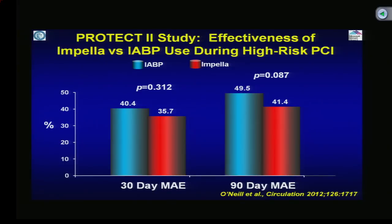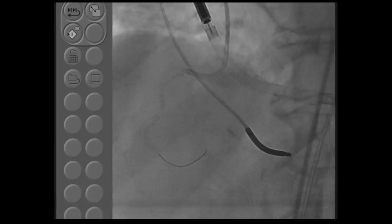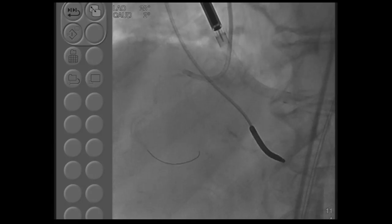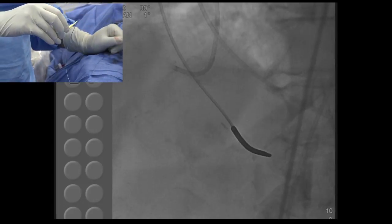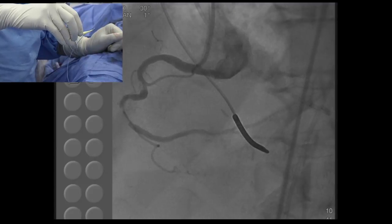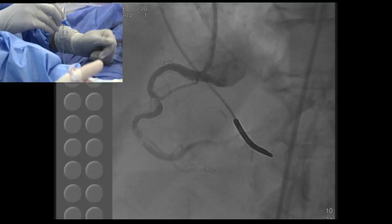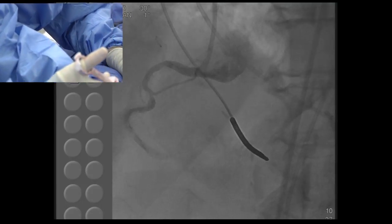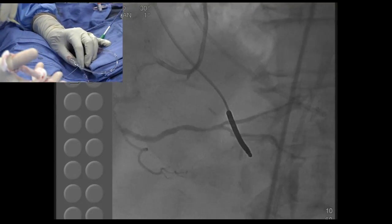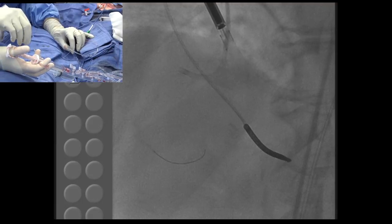Now, if you want, wait one second. Why don't we just stop here and go to crossing the lesion. Tell us what we are doing now. I have a FineCross and just a Fielder wire. If you see the picture, there is a lumen there. So you just take any kind of glide wire with a FineCross, so we are able to get through that fine lumen. The question is whether we will be able to get the FineCross across. If that's the case, then we can exchange it to the Rota wire.